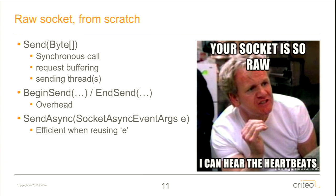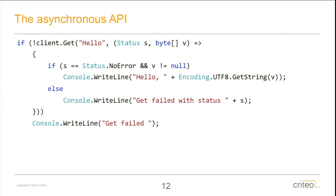So I tried to look at how I could limit this overhead, and in fact, the only solution was to reuse this argument and just change the byte buffer inside. And then at this point, I had no more overhead. It was almost free in CPU to use that. So cool. I think I have my API to send data.